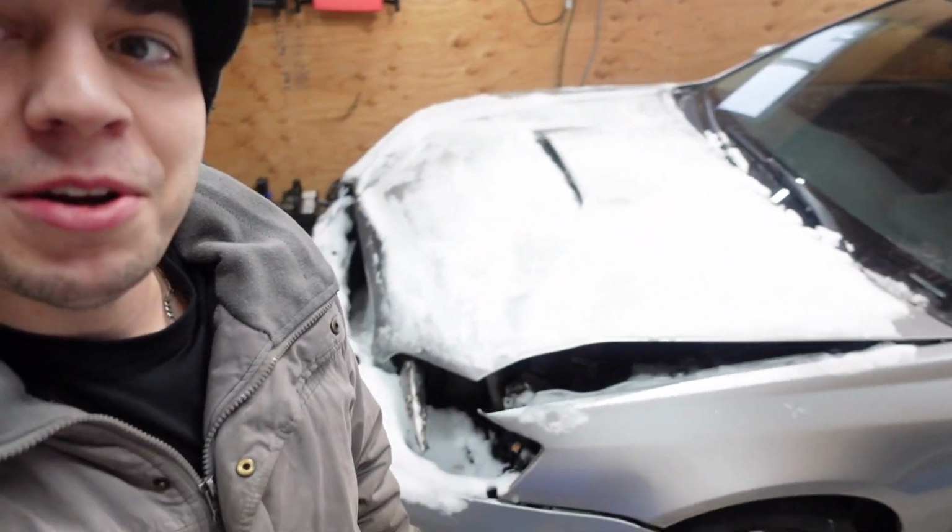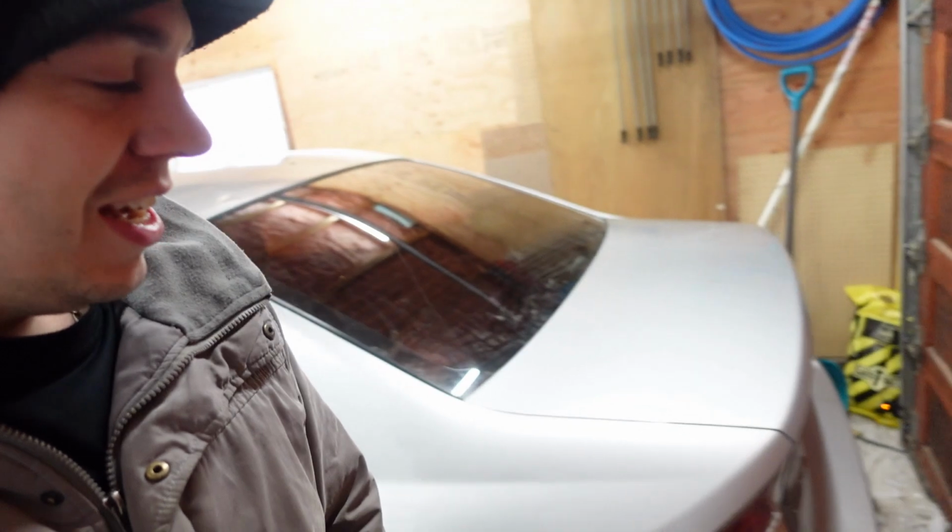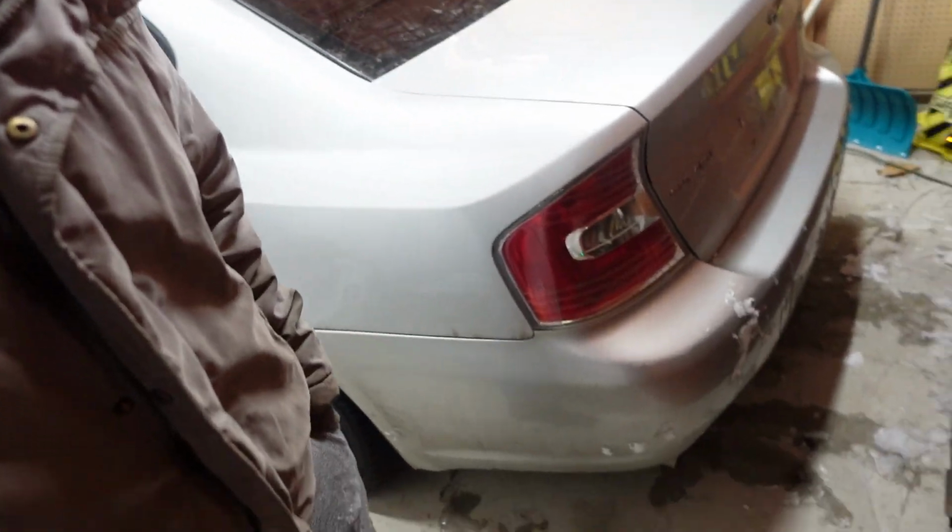It's been a few days. The car just would not melt. You could see the front hood, it's still frozen. The roof is pretty well melted, as well as the trunk, and the only reason for that is I stuck a heater in it and it melted off most of the snow. But you can see it just froze. But that is okay. The hood is going to come off anyways, so that's not a big deal. I can just take it off, throw it off in the back.